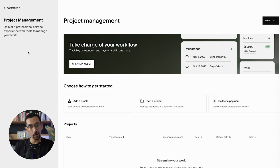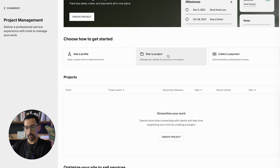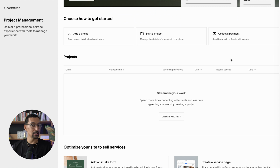This is my first take on this, and so I'm gonna take you through this experience as I learn it and see what they've done here on project management. Now, the first thing you're gonna notice is a few key elements. Add a portfolio, start a project, or collect a payment. What's crazy about this is that these three things can help you if you're a photographer, if you're a designer, if you're creating social media assets. There are so many ways you can use this. Even if you're designing Squarespace websites for clients, you could use this tool.